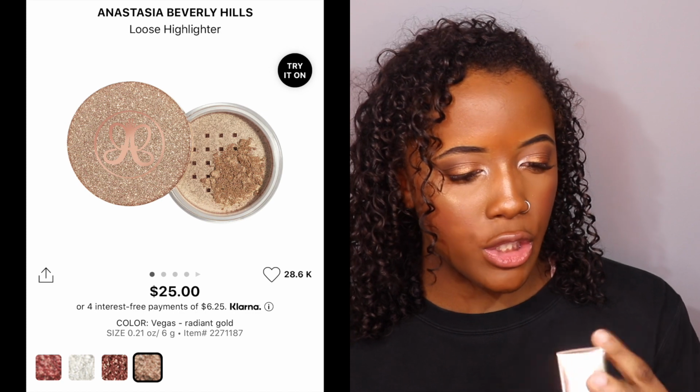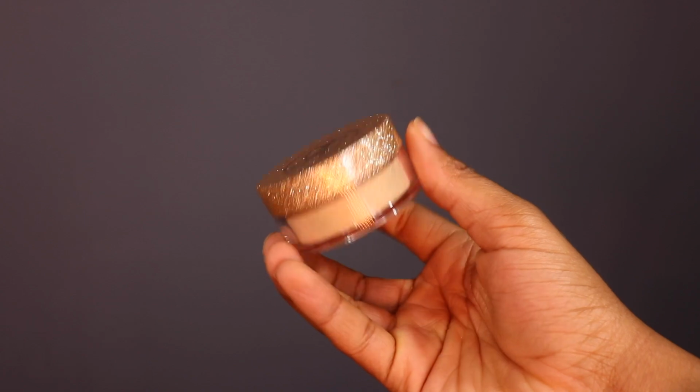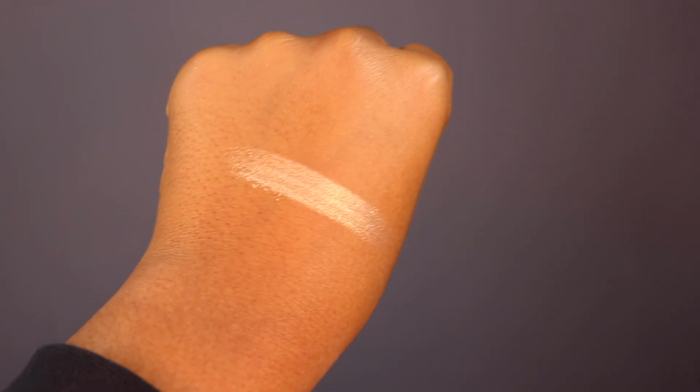Anastasia Beverly Hills Loose Highlighter in the color Vegas. Not only am I in love with the actual color of this, but guys, it's the packaging for me. This is a little bit lighter than what I thought it would be. I'll go ahead and swatch it for you guys up close. The only other loose highlighter I have is from NYX, and it is very, very pigmented. If that's anything like this, I'm not going to need a lot to get even just a little bit of a glow.